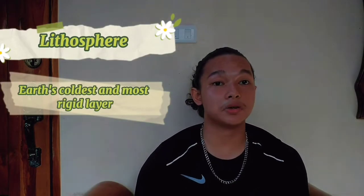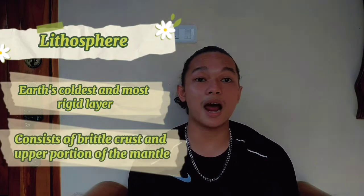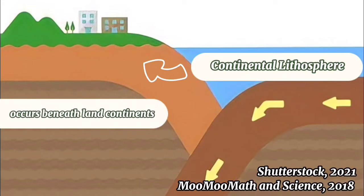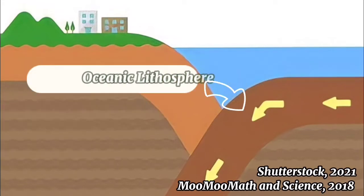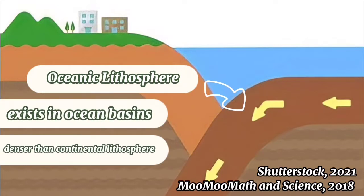The lithosphere, on the other hand, is the Earth's coldest and most rigid layer. It consists of the brittle crust and the upper portion of the mantle. Because the Earth is made up of land and water, it is separated into two types. Continental lithosphere, which occurs beneath the land continents, is 22 to 37 miles thick, and oceanic lithosphere, which exists in ocean basins, is denser than continental lithosphere.